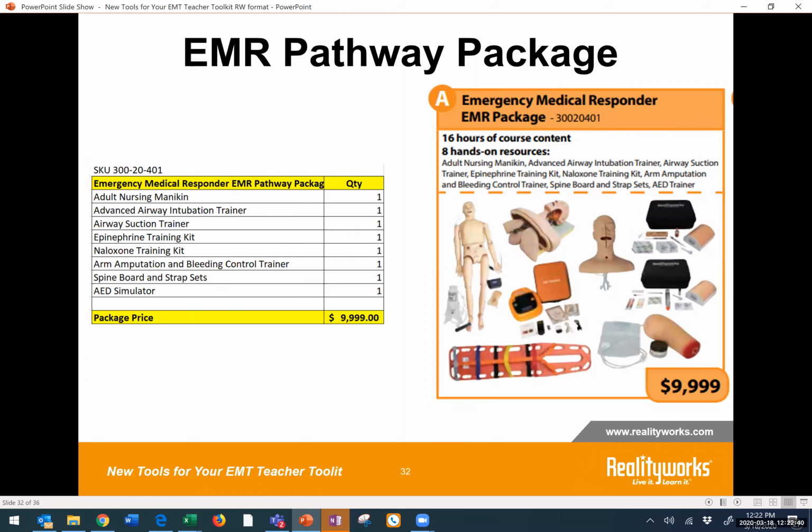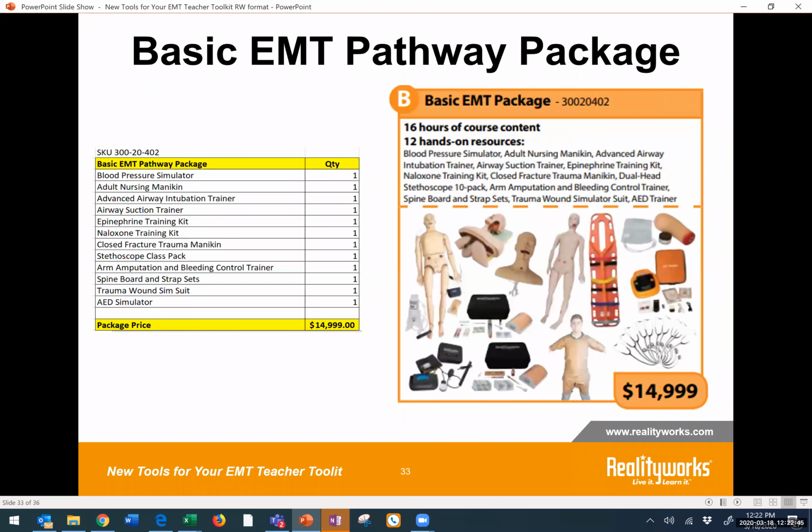Now, if you're going to do a more advanced program, here is our basic EMT Pathway Package. This includes more hands-on resources. So we have 12 different simulators and training kits that are a part of our basic EMT package. And again, you can see the picture of all of those on the screen as well, for $14,999.